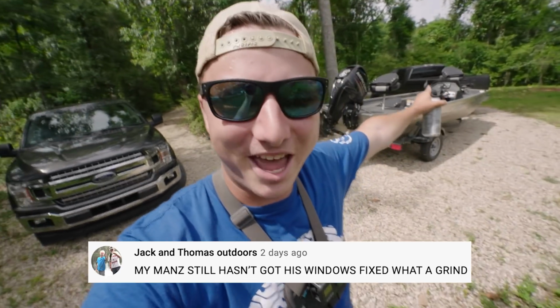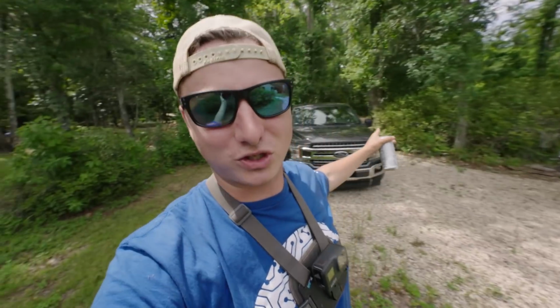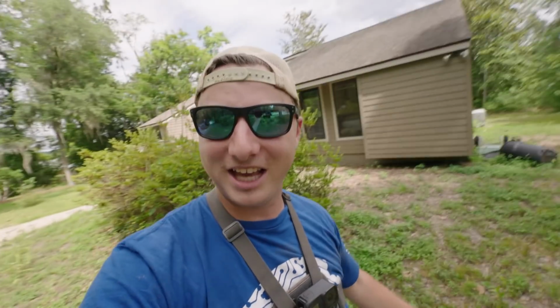But we got the boat today. We're not taking my boat out because this is a trolling motor lake only. We also have the Hunter Fisher's truck. He is down at the dock right now at the lake house. We're here at the lake house today. You guys have seen the crazy bags that have come out of here, man, the last four times.